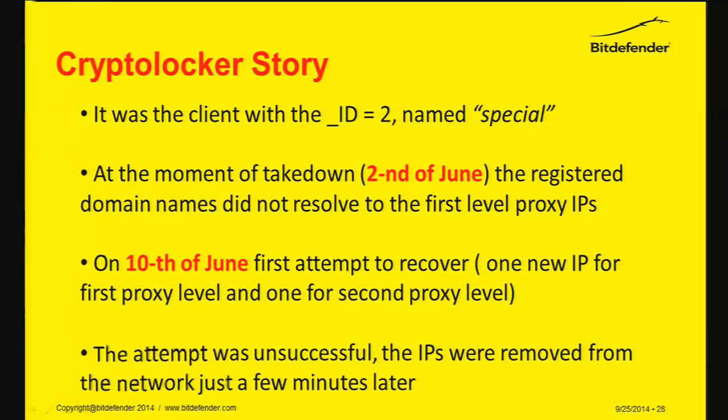So, although the paper and the presentation want to be about the entire network, I know that a lot of us wonder how CryptoLocker was a part of this network. It actually was, it is, the second client. They named it Special. And actually, the things we observed during the abuse reports were the abuse reports for the CryptoLocker malware.